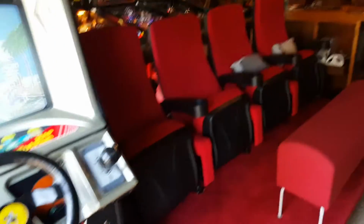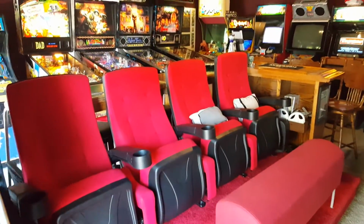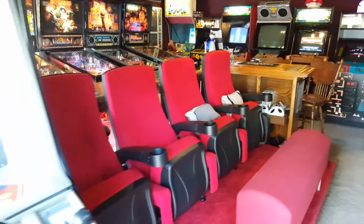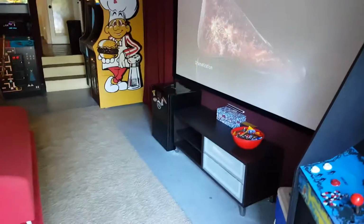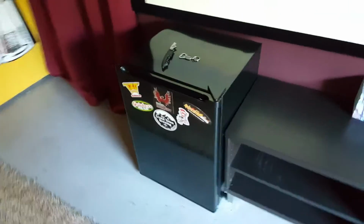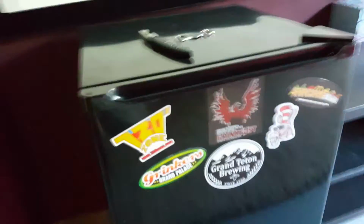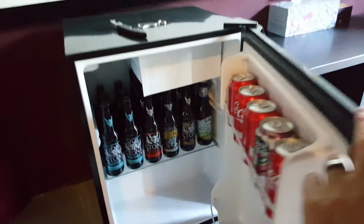In good shape. Got all the theater seats here. We come down here a lot in the evenings when the kids have gone to bed and throw the movies up on a big screen here. Got some Halloween candy hanging around from last night. First little beer fridge down here. Got all my stickers on it because stickers make everything better. Let's try and keep that stocked up nice.